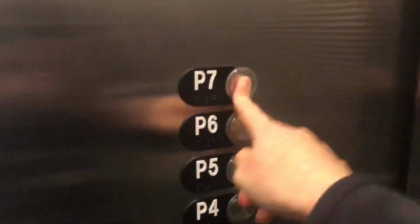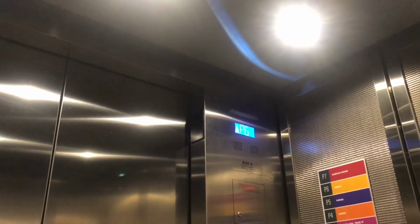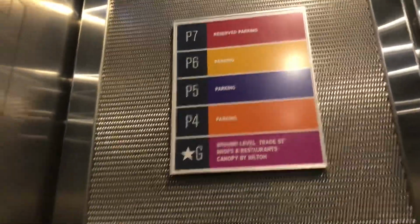Going Elevator 8. 7. P7. Going down. Does not run well. Wow. I don't know why it just goes from G to P4.